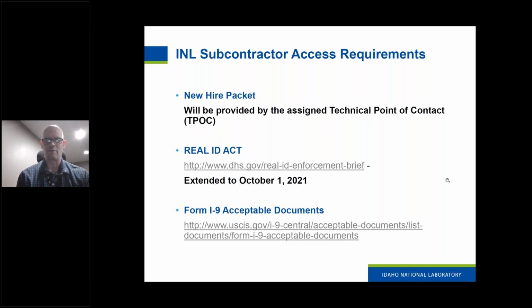I-9 acceptable documents: those Form I-9s are part of your new hire packet and part of those sections on the forms. It's basically do you have a social security card, a driver's license, proof of who you are. And if you are employed, proof of whoever you're employed with as well. So go ahead and next slide.